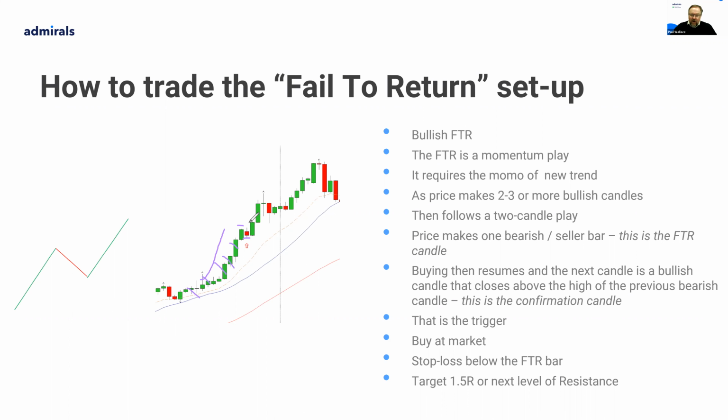And when the next candle starts, and it closes, bang. That is your confirmation candle. It is your trigger, all right? And what you're looking to do is buy at the market, okay? Bang, buy at the market, click the button. Your stop loss, because remember, we never trade without a stop loss, is below the FTR bar. It's below, in this case, the bearish seller bar. Your target should be at least 1.5 reward to risk, or the next level of resistance if you can see it up there, okay?